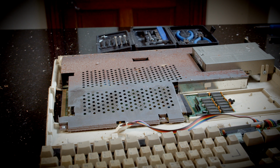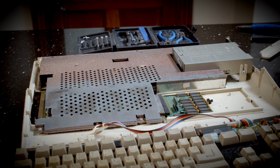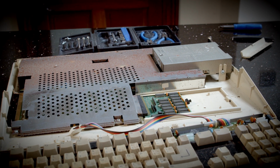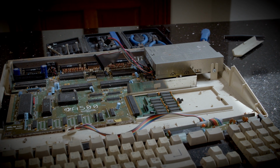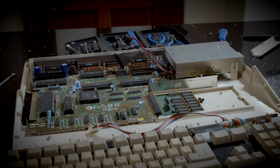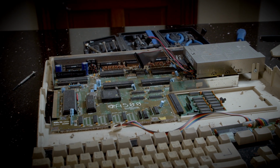Ooh, that's a lot of rust. That does not bode well. Okay, let's get the screening off. I mean, it's not like it's a functional part of the machine, and we'll hope the PCB's fared a little bit better. Oh, the PCB doesn't actually look that bad. I mean, a little bit mouldy still, and it still doesn't smell that great, but yeah, it looks okay. While I take this thing apart, let's have a chat about how the Amiga 500 came to be.